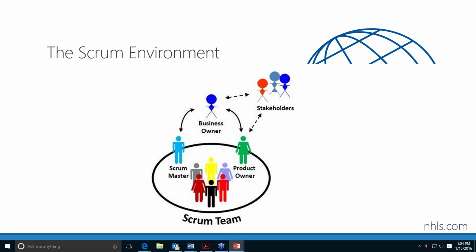Scrum teams, we have a small team, 5 to 7 people generally. We have the development team, the 4 or 5 people in the middle. We have a Scrum Master who is the servant leader. They're not in control, by the way. They're not the boss. There is no boss. There is no project manager in Scrum. It's all about everybody being equal. Scrum Master is there to assist the team in any way possible.